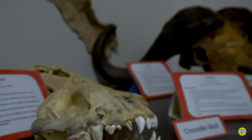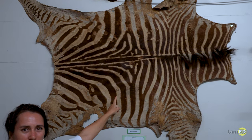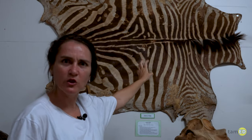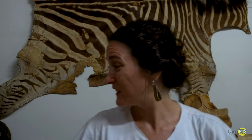And if you look over to here, it's a zebra. Now, I don't know if you know this, but that is like a barcode. And the baby zebra, as soon as they see their mom, they know exactly that those stripes belong to their mom. They can stand in a herd of 100 zebras and they will exactly know which zebra is their mom. I did not know that, and that's really cool.